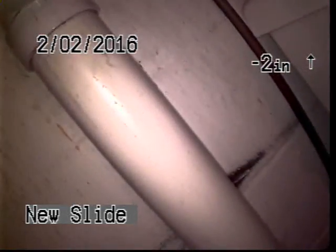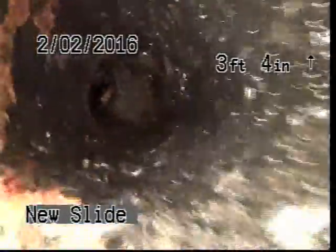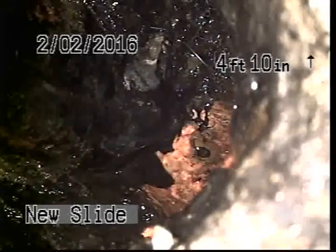We're going to TV inspect it this time. We're going to be going through a 3-inch PVC clean out in the basement next to the toilet bowl. We'll reset the camera once you get down to sweep. Transition right to cast iron. This Y in the pipe here is for the toilet bowl. We're going to flush. You'll see the flow come through.